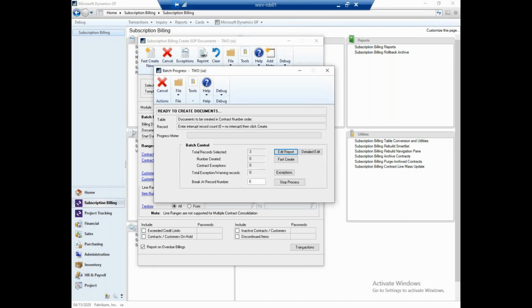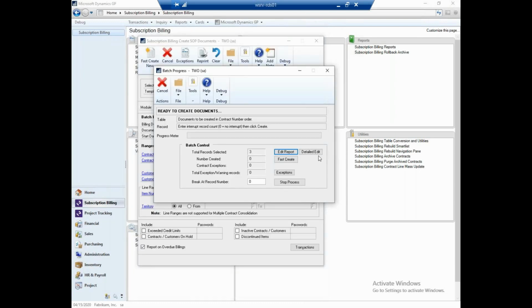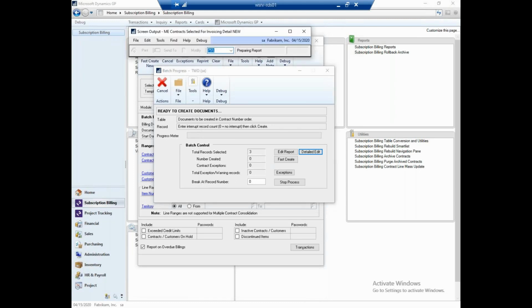This is just a summary edit report here, where we see these 3 contracts are pulling in. This is the invoice subtotal, or we have a detailed edit list here. It will give you more information. It's going to tell me if my lines are being prorated.